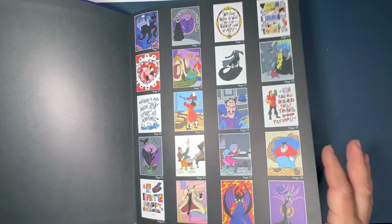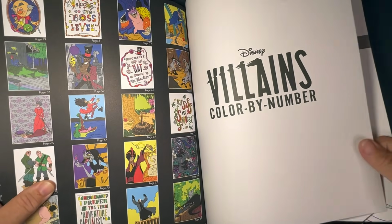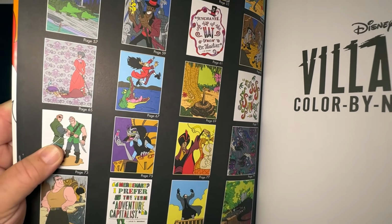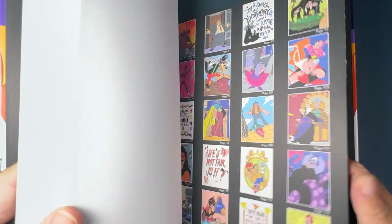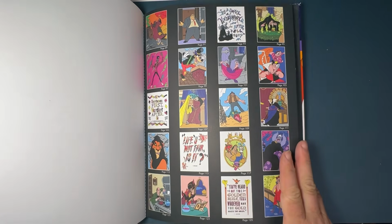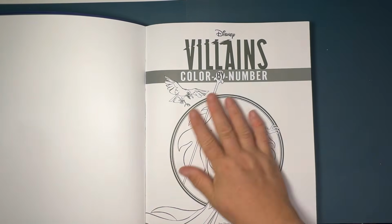The villains are my favorite, but the villain books, all the villain books I've seen have not been great. A lot of the Hachette Hero ones make the villains very dark, and they just haven't been very interesting. So I saw these colors and I was like, wow, that's a lot of colors, and I kind of like it. And then I saw that they were one-sided.